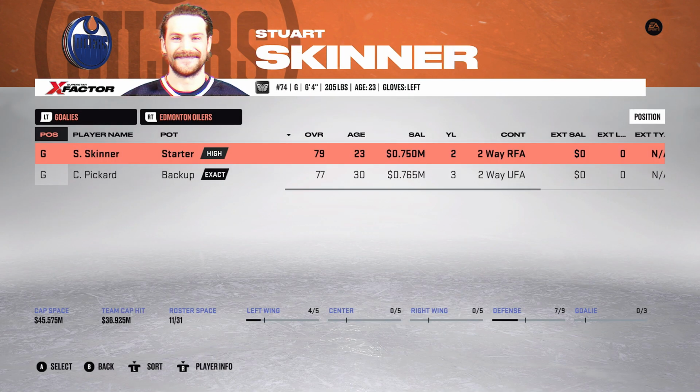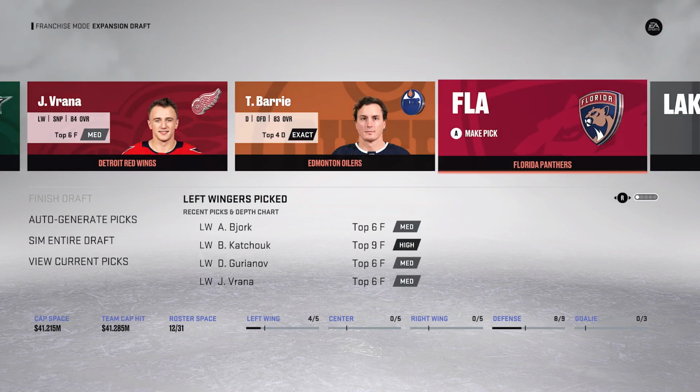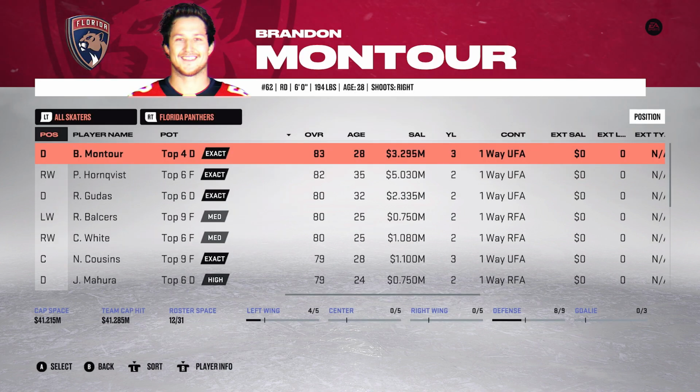Now they might have Stuart Skinner, they do, available. 23.79 high starter. I kind of want both of these guys, but I think Skinner will have less value as a goalie. So honestly, take Barrie and maybe try and make a trade for Skinner, potentially be our goalie of the future. I think, yeah, Barrie's just too good there to pass on.